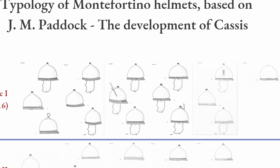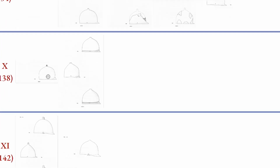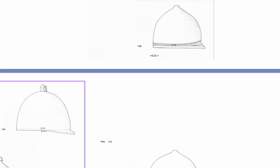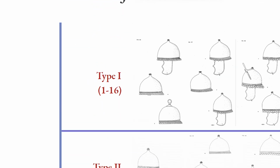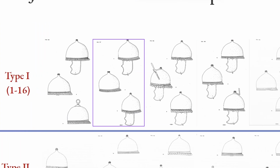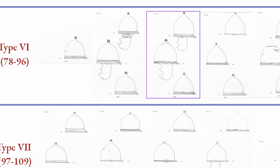From solid to composite helmets. Early helmets were solid cast bronze. Later, helmets were made from 2 parts, the dome and a separately attached knob for the crest on the top. Change in bowl shape. The bowl shape evolved from hemispherical and relatively low to taller and conical, and then back to a lower shape with a larger neck guard.